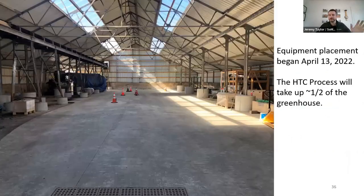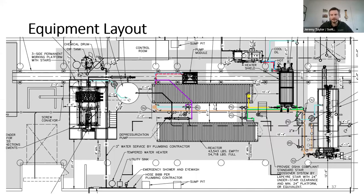So here are some pictures of the HTC process during the state of construction. And then we'll be opening up to questions. So this was right before equipment was placed in April of last year. And the HTC process takes up about half of the greenhouse that's currently on site. This is what the HTC layout looks like.